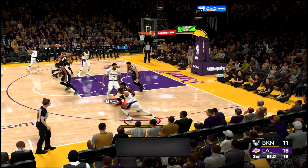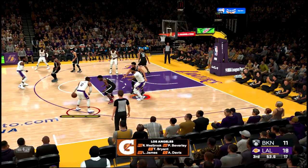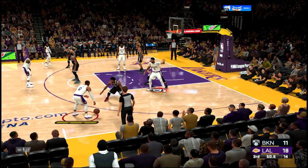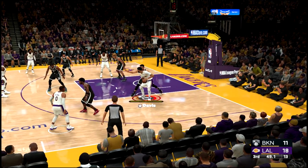The big three for this team out there. Westbrook at the point with LeBron and Davis at forward. Thomas Bryant out there with Patrick Beverley. That's who's in the game for the Lakers.